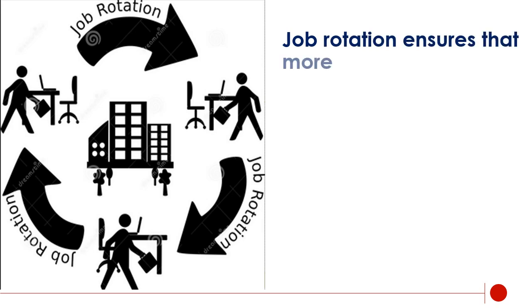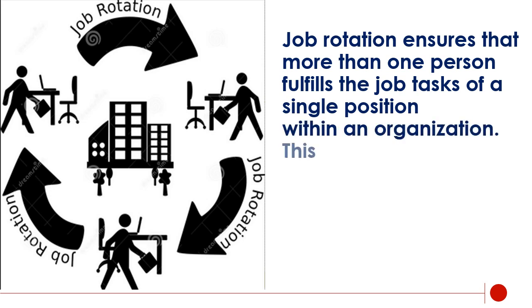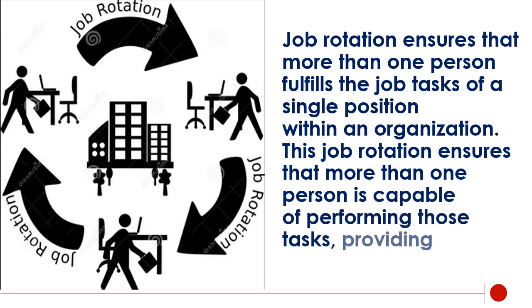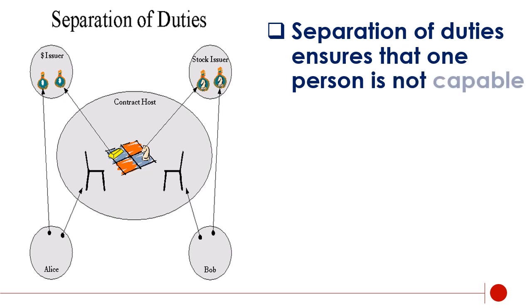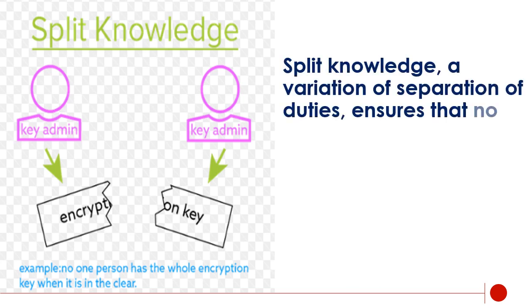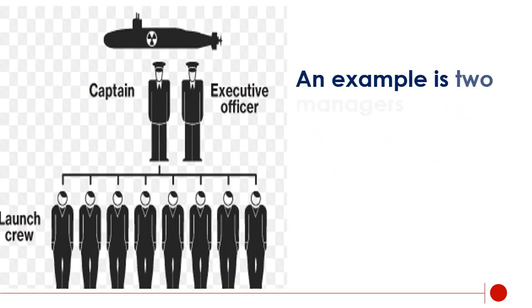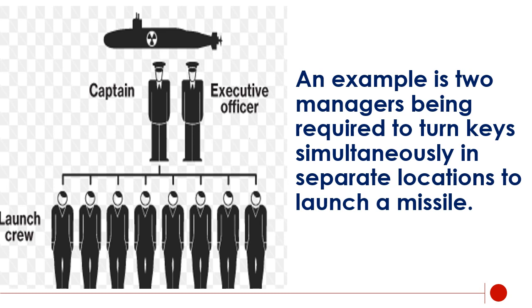Job rotation. Job rotation ensures that more than one person fulfills the job tasks of a single position within an organization. This ensures that more than one person is capable of performing those tasks, providing redundancy. Separation of duties. Separation of duties ensures that one person is not capable of compromising organizational security. Split knowledge, a variation of separation of duties, ensures that no single employee knows all the details to perform a task. An example is two managers being required to turn keys simultaneously in separate locations to launch a missile.